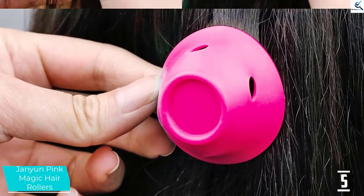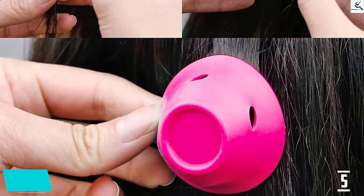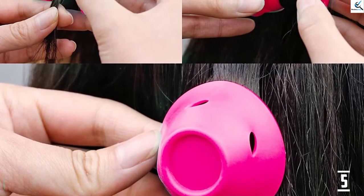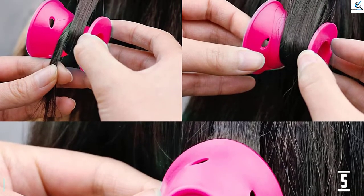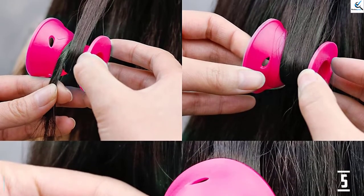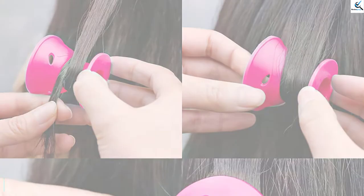You can choose between pink, cyan, or blue curlers and even store them inside the zipper bag that comes with this set. Pros: suitable for all hair types and textures. Washable, lightweight and practical, easy to clean and store. Can be reused. Cons: it may take longer than usual to curl hair.